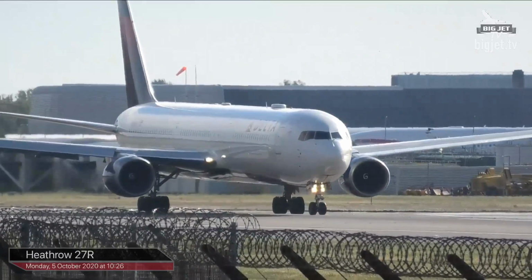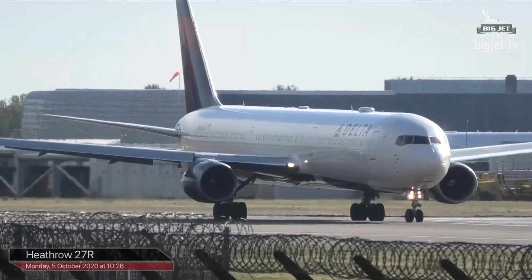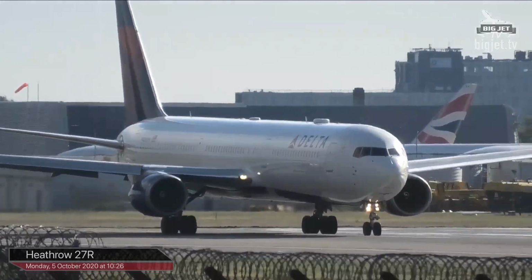So quite a heavy wind right now, straight down the runway at them. So that's why they're using very little engine power.